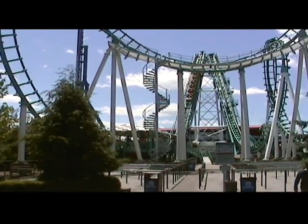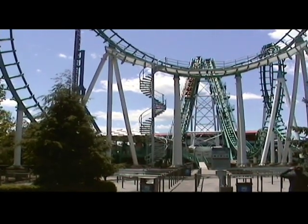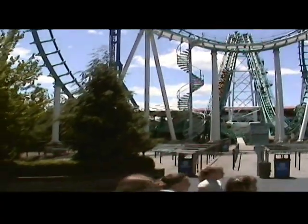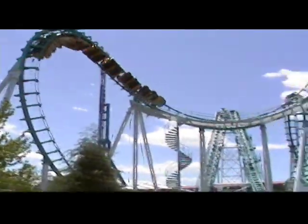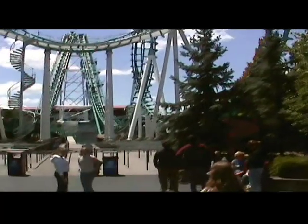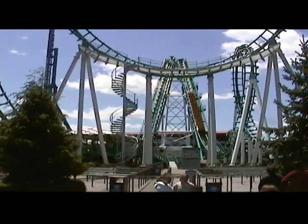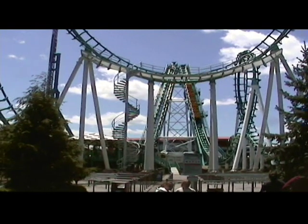The design is a standard design, but it's been put in so many different parks that they actually made very slight tweaks to it. This is probably one of the better models of that entire ride. And they go flying through the station here, up through the cobra roll, down into the vertical loop. And you actually catch a lift chain that stalls you out and drags you up a little bit on the other side, and then releases you again.